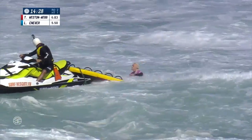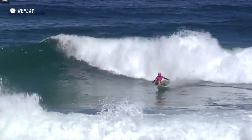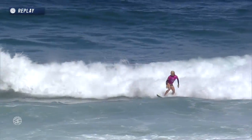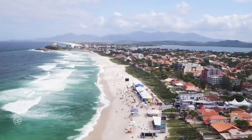And Tatiana really is only looking to replace a 1.5, so she's done that. She's going to increase her scoreline over Laura Enever. Let's have a look at this turn here. Nice drawn out bottom turn, holding that rail and then just unleashes. So beautiful turn, bottom turn into that maneuver for Tatiana Weston-Webb. And that wave, you can see it just refusing to be ridden.